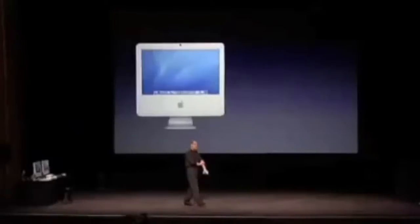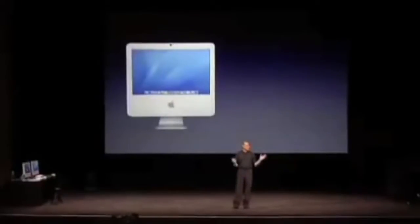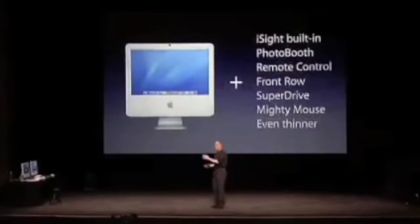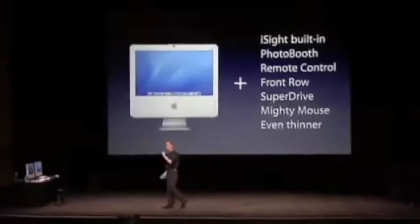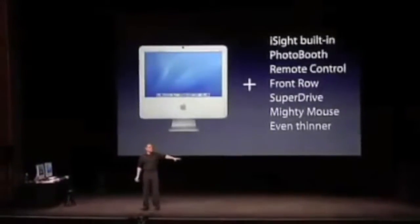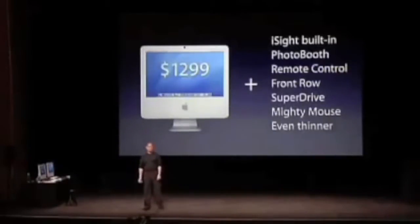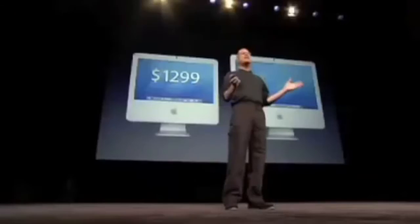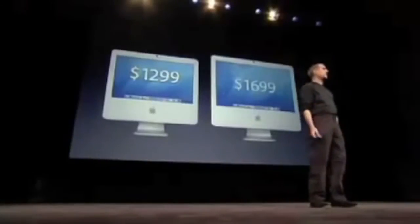So what are these things going to cost? Well, the 17-inch today costs $1,299 and $1,499. Let's start with the $1,299 one. We're going to take the $1,299 one, and we're going to add faster processors, faster graphics, and all this stuff, a built-in $150 iSight camera, Photo Booth, remote control, Front Row, building in a SuperDrive, Mighty Mouse, and all of that even thinner. And what are we going to price it at? The same $1,299. So we think this is going to be really popular. The 20-inch model sells for $1,799 today, and with all of this extra stuff, it's now going to sell for $1,699. So we think these are going to be really hot products.